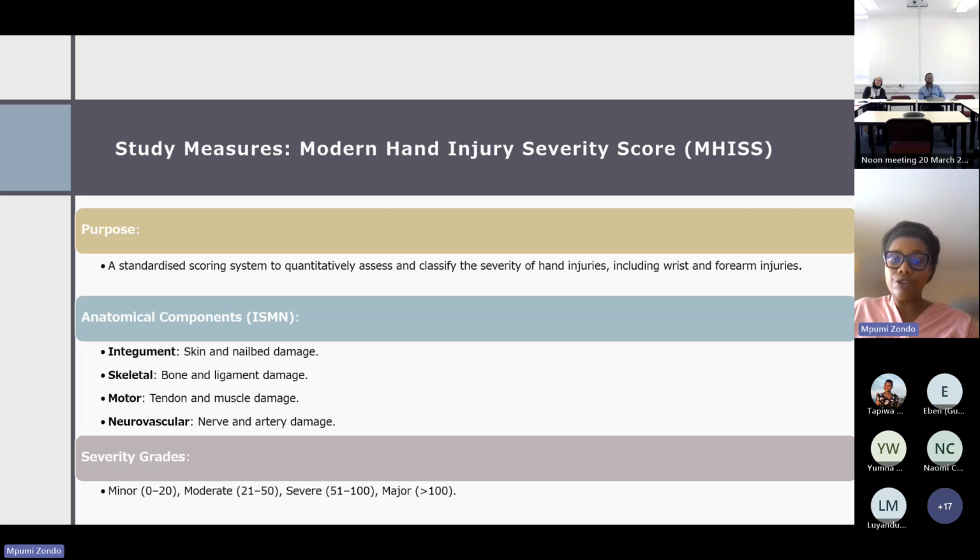What is the Modified Hand Injury Severity Score? This is a standardized scoring system designed to quantitatively assess and classify the severity of hand injuries, including injuries that are on the wrist and the forearm. It was developed in 2008 by Urso-Baiarda et al. as an extension of the original Hand Injury Severity Score.